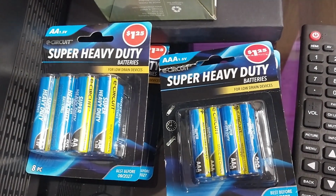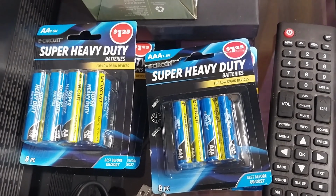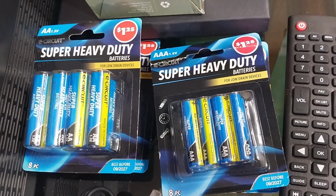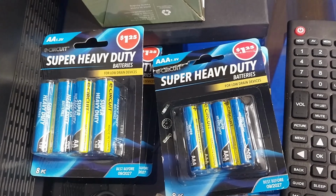You'll like it. And you know, while I was at it, I knew that the joysticks used batteries because they're also wireless and wired. So I went to Dollar Tree, got some 8 pieces for $1.25. Not bad for getting some AA batteries, huh? Not bad at all.